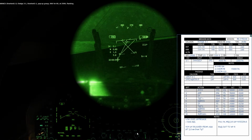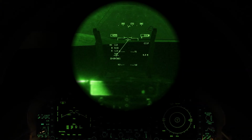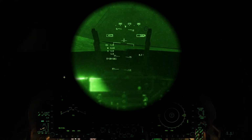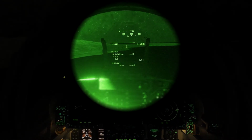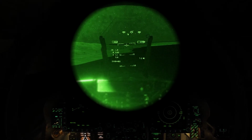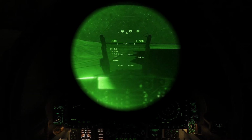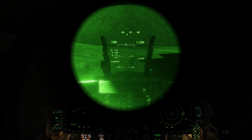5 is egress, 6 is IP, and 7 is target number 2. So, no biggie. We'll flick the radar back off for now and get rid of these gubbins just so I'm not so distracted. And I will just be serene and calm and carry on. But yeah, there you go. Lesson learned. Should have reviewed the flight plan more carefully.